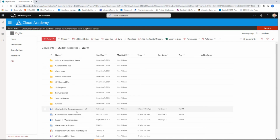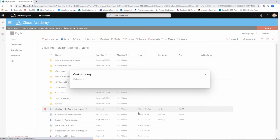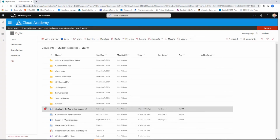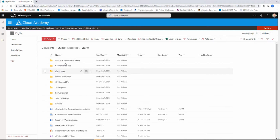As teachers, you'll also get the added benefit of being able to restore deleted documents from the recycle bin, having a version history of every single resource that you create. So if you make a mistake, you need to go back to an earlier version, you can easily do that. You can see every time that document has been edited. You'll also be able to create your documents in here, as well as dragging and dropping them in if you've already got them created somewhere else. But the idea is this belongs to the department and you can reuse it for many years to come.